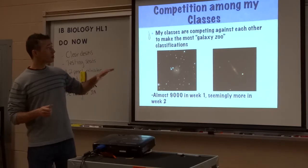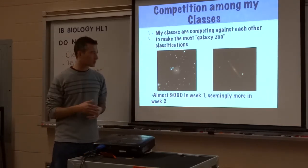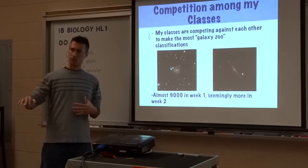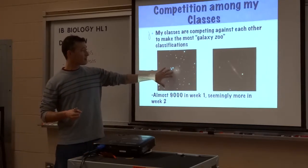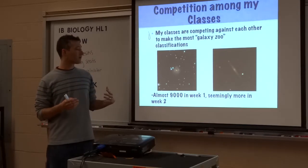The one that got the most was one called Galaxy Zoo, where you look at an image of a galaxy. Most of them are taken by the Sloan Digital Sky Survey, which is a land-based telescope, but there are some Hubble images in here as well. And then you get an image of a galaxy. The one in the middle, you're asked a number of questions essentially about the morphology of the galaxy.